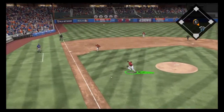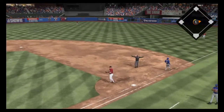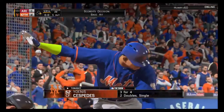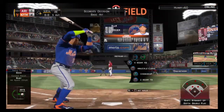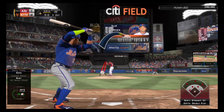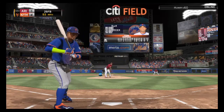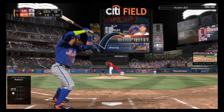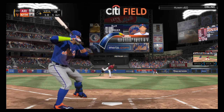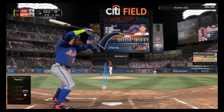Very softly hit to the left side. Throw is not going to be in time to get him, and somehow he's going to wind up with an infield single. Yoenis Cespedes stands in, reached on a walk in his last trip. In tight here with the first pitch fastball that's 1-0. And he misses again, 2-0. Runners on first with one down.